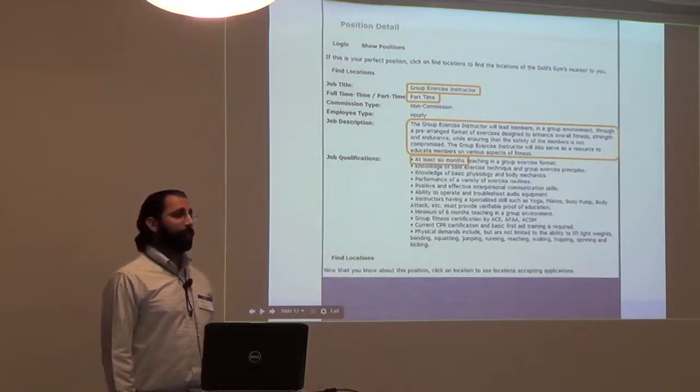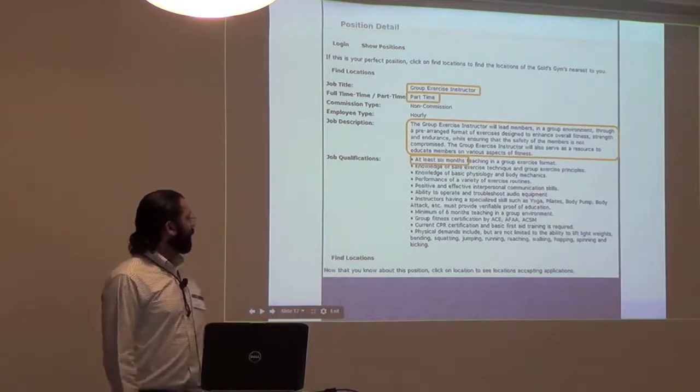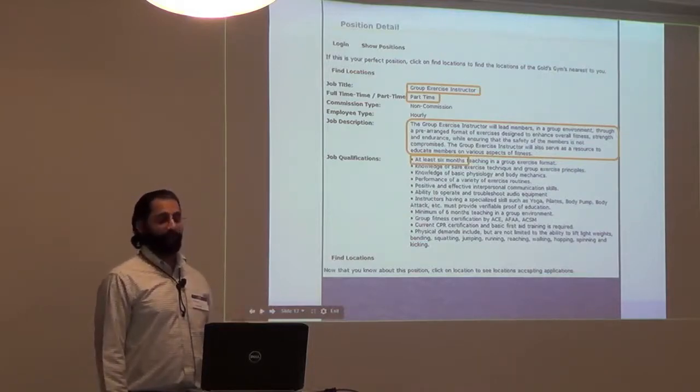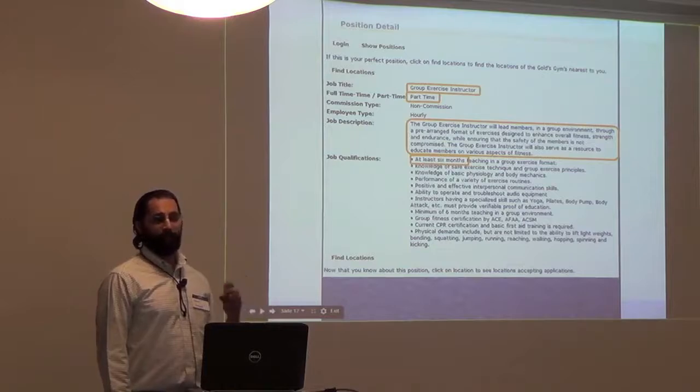You can see here some of the important fields that we extract for a job. We have a title, we have a classification of the job as part-time or full-time, we have a job description, and we have an experience requirement, 6 months experience. Notice that there's no company listed here. We in aggregation have to know that when we crawl this page because we can't get it out of the page. There's no location here either, but we can remember it from 2 pages previously where it was listed.